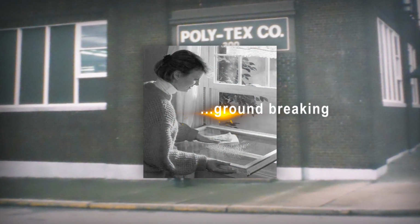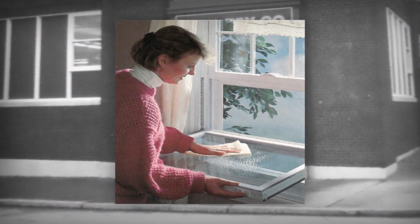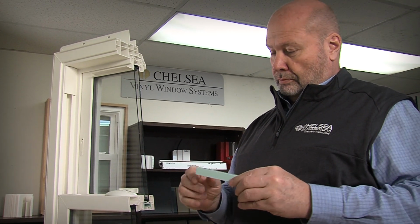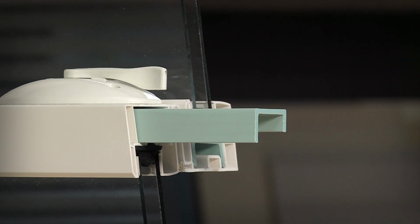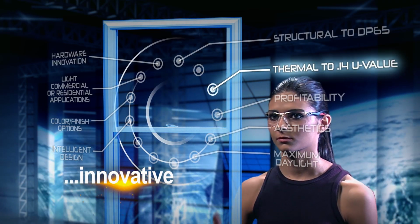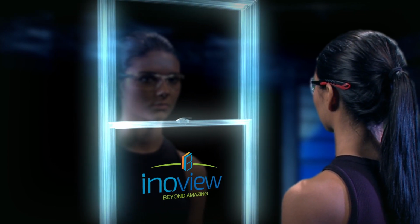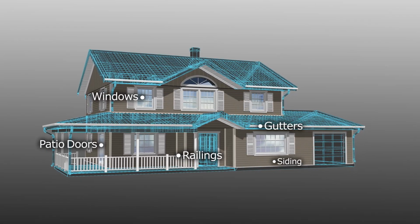Groundbreaking products like the United States' first all-vinyl double-hung tilt replacement window system. Eco-friendly solutions like C-Core, a thermally efficient reinforcing material that can be recycled, reformulated, and reused. Innovative products like InnoView, designed using the latest thermal and structural simulation programs. And we have expanded our portfolio to include many other exterior building products.